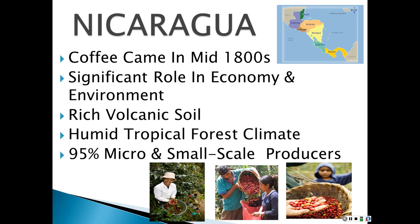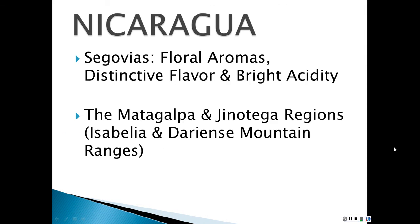95% of their farms in Nicaragua are micro and small-scale producers. They have very, very few large farms. So what we would see in the United States with the large corn farms, for instance, is not seen so much at all in Nicaragua. They have, again, small-scale producers, small farms, microclimate farms. The farms may blend versus keep their beans separate. They may be blended, but those are going to be picked on somebody's individual farm, or maybe a very, very small farm that they have there.